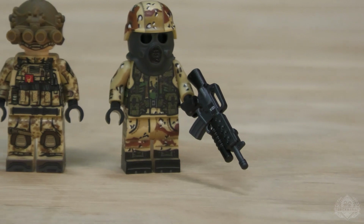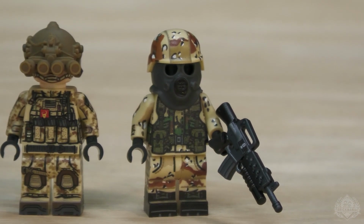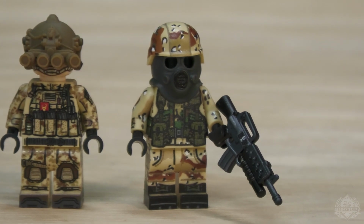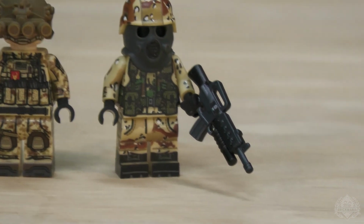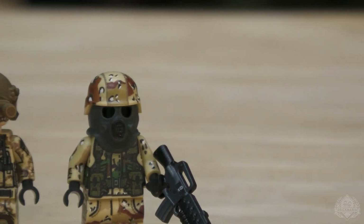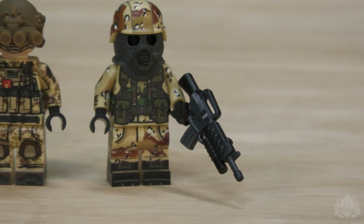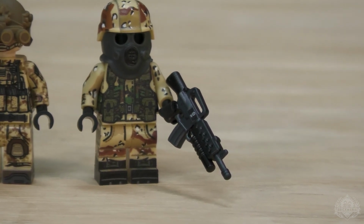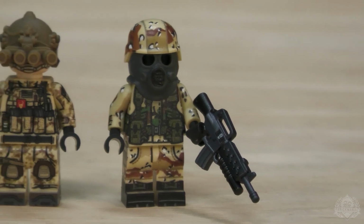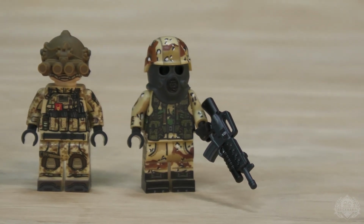Right next to it, this is the Desert Storm U.S. Army Infantry. Love that 3D printed gas mask, looks really cool, integrates very, very well with the Brick Arms Modern Combat helmet. And then we also have the perfect caliber Brick Arms M16A2 with that grenade launcher. That is back as a perfect caliber right now as well, and so that's an excellent pairing. I mean, just look how good that minifigure looks all complete like that. So a chance to pick those up again.